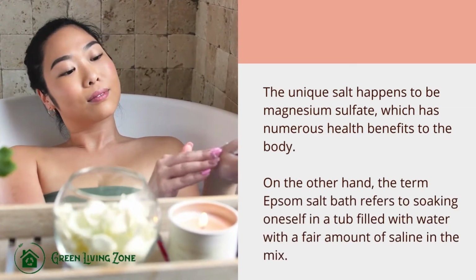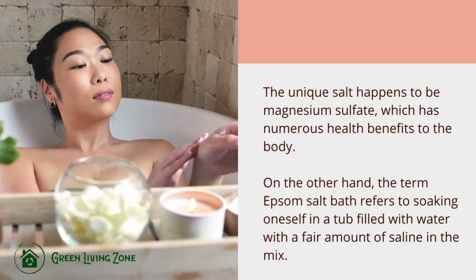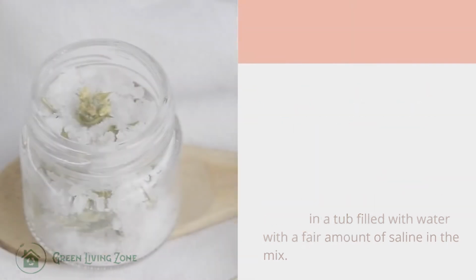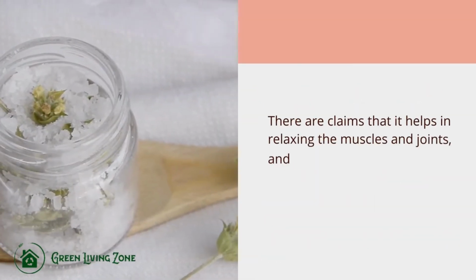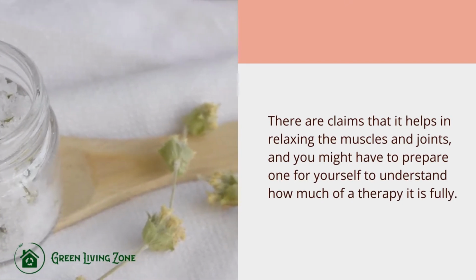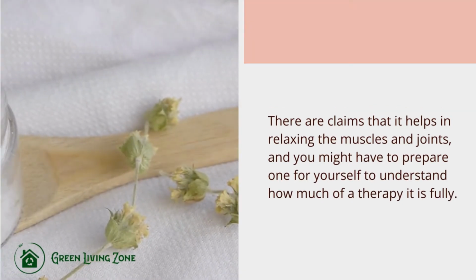On the other hand, the term Epsom salt bath refers to soaking oneself in a tub filled with water with a fair amount of saline in the mix. There are claims that it helps in relaxing the muscles and joints, and you might have to prepare one for yourself to understand how much of a therapy it is fully.